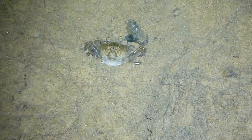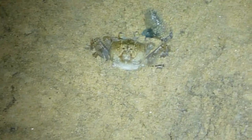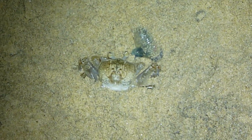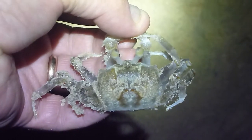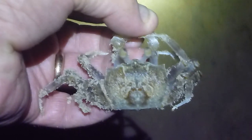Quick. This fella's feeding on a blue bottle. Ghost crab feeding on a blue bottle. And here's what they look like up close. Make great bait off a beach, these things. Okay, I'm not fishing with him tonight, so I'm going to let him go. All right.